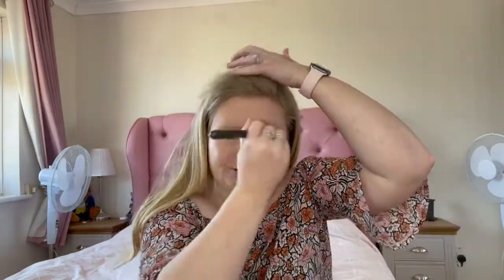Ooh. It's very blendable, and it looks like a little goes a longish way, which is good. I actually really like this product. Not going to lie, I feel like this is my new favourite foundation. This was £10 if anyone was wondering.